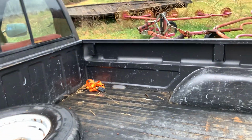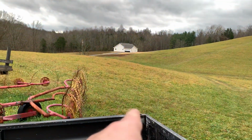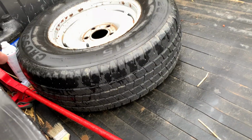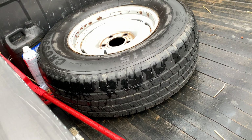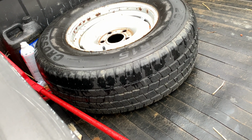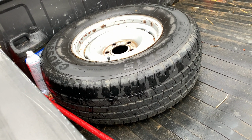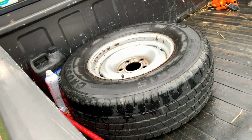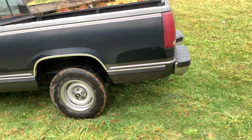It had a topper on it for the longest time. Bunch of straw in here. I hauled all the straw that we used to put down over our grass. It's got a rubber mat down. Up here in the corner, somebody had done the typical quick fix of cutting out a little spot in the bed to replace a fuel pump at one point. But they didn't cut it all the way out. So it's just pushed back down and it looks fine. I guess if I wanted to be picky, I could weld it back up.